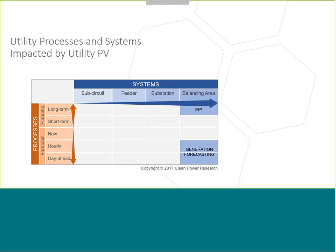And so when we look at the utility process or system that's impacted by utility PV, it's very focused. It's generation forecasting. We want to understand what our generators are doing so that we can properly balance the equation of supply and demand.